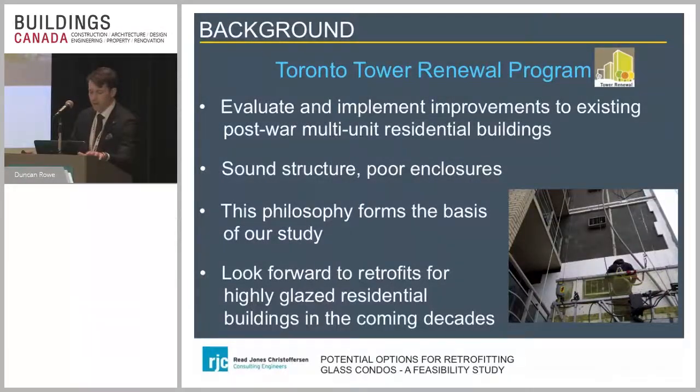Some other background is, as I'm sure some of you are aware, there's a thing called the Toronto Tower Renewal Program. Ted has done some work, and other consultants in the field, and a lot of suppliers. There are a lot of older MURB buildings. They have good bones, but they need to be rehabbed. They have sound structures, poor enclosures.